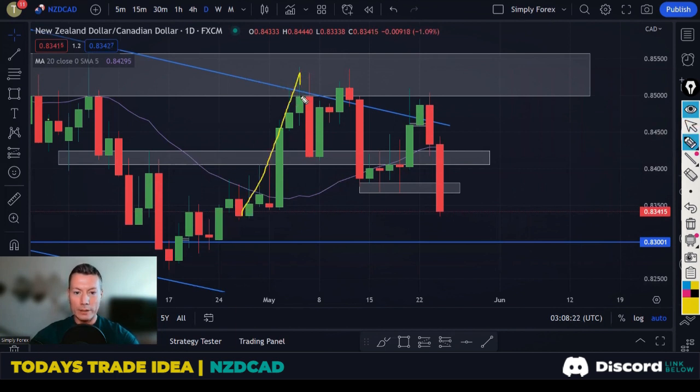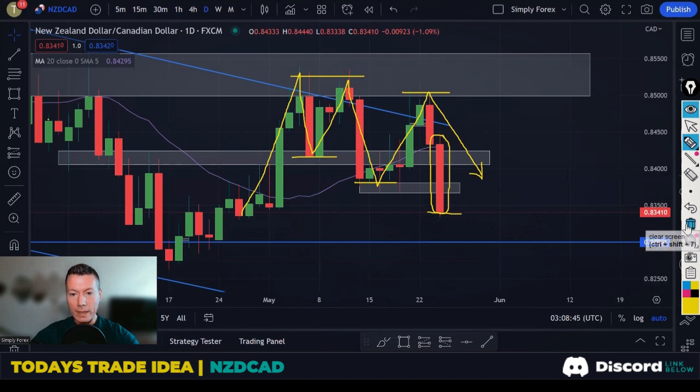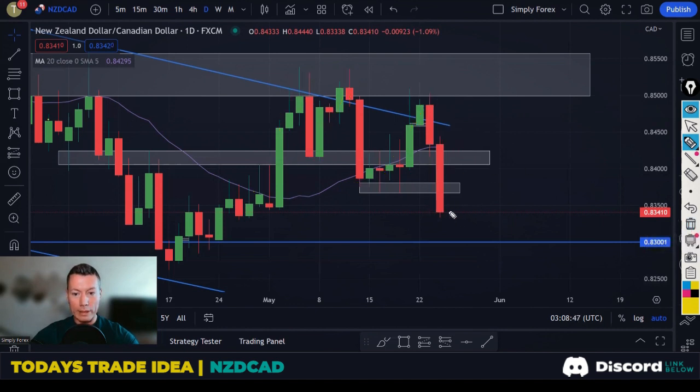So we are still in this downtrend. We've got lower lows and we've got lower highs. We are clearly in a downtrend. Admittedly, the market has already moved a great number of pips because of the interest rate decision this morning. But I still like this as a trade. I still think this has room to move back to this 8,300 psychological level. So that's our higher time frame target.